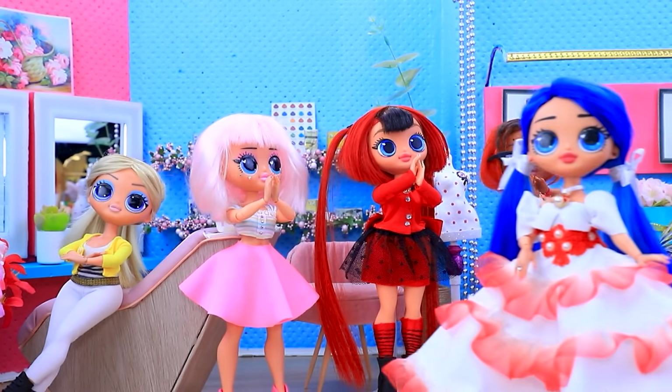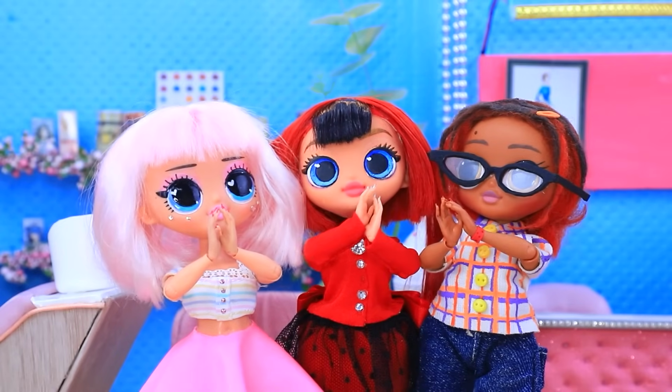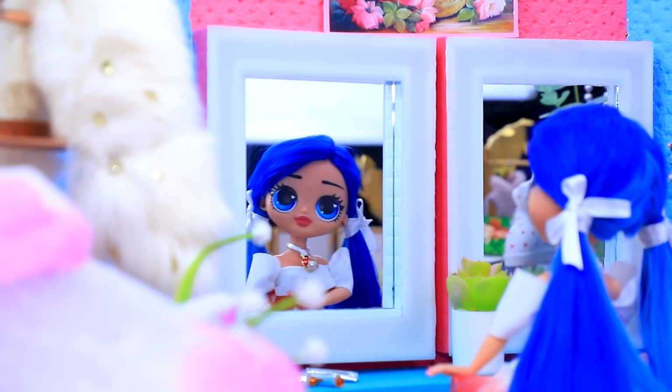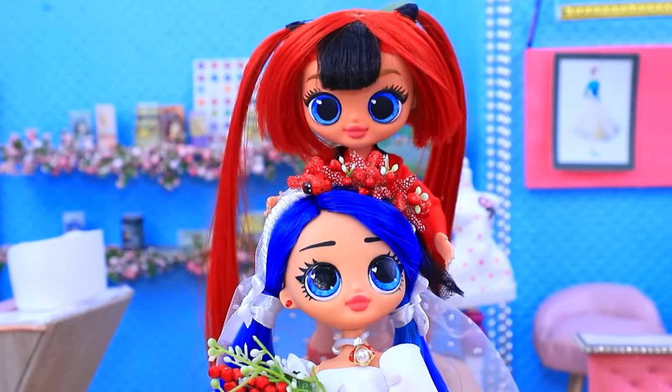Nice. Ladybug looks incredible. She came back to her bridesmaids in a wedding dress. Well, you are very beautiful. I would look better. Nothing changes. Oh, I need a veil. I took care of everything. Tiki helped Ladybug complete the look. Nice.